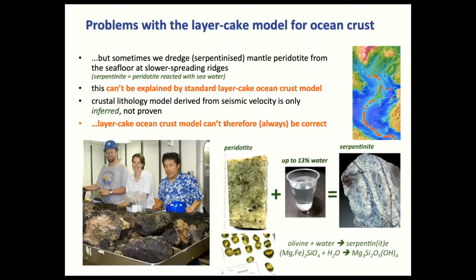It shouldn't be there on the seafloor if we've got 7 kilometers of ocean crust on top. And that is a very difficult question to answer. The more we explore the mid-Atlantic ridge or the Southwest Indian ridge, the more of this material we're finding present. So it's not easy to explain by the standard ocean crustal model.